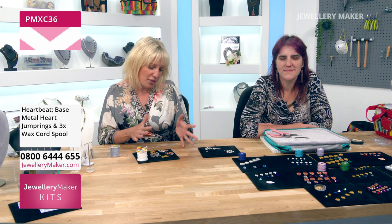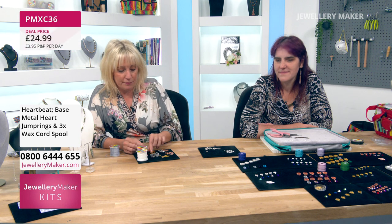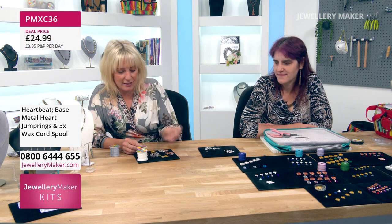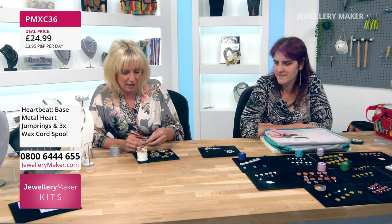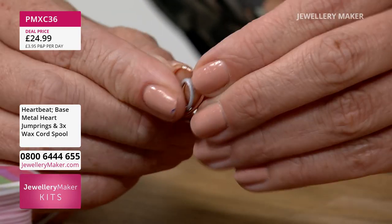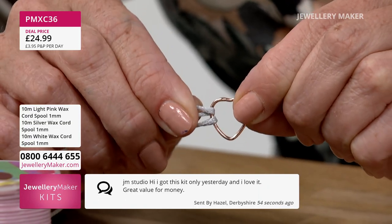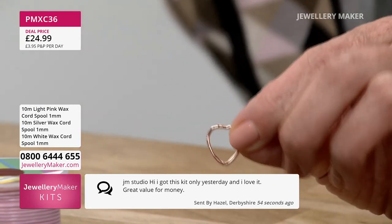And these are going to be so affordable as well because they're plated base metal. So you could literally make really, really cute little wish bracelets. I'll just make, literally, a lark's head knot with something like this. You just imagine that. The cord looks so nice against that, doesn't it? It's absolutely beautiful. I got this kit yesterday and I love it. Great value for money. Fantastic. Well done to you, my lovely.